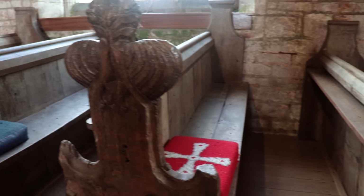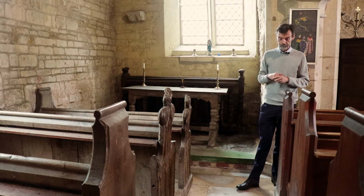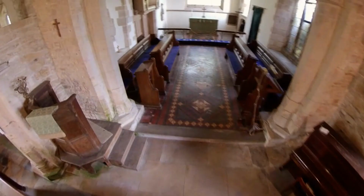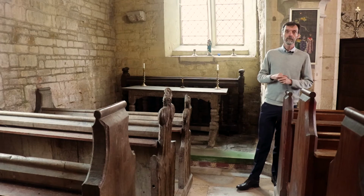And in the Victorian period, church pews varied immensely in quality and design. Some pews would have been off the peg, so to speak, in the Victorian period, and others would have been more carefully designed and part of a bigger, grander scheme from a prominent Victorian architect, for example.